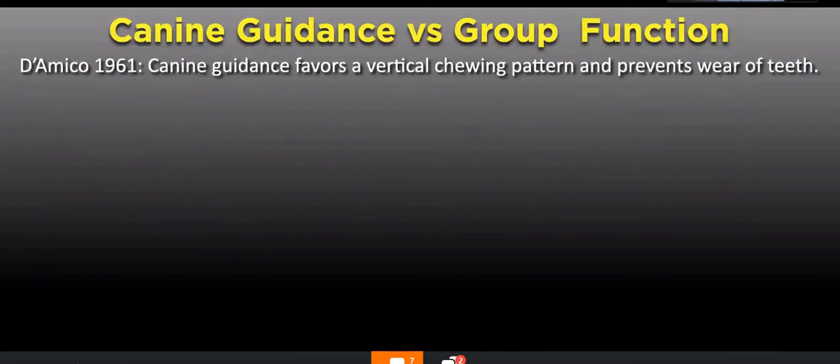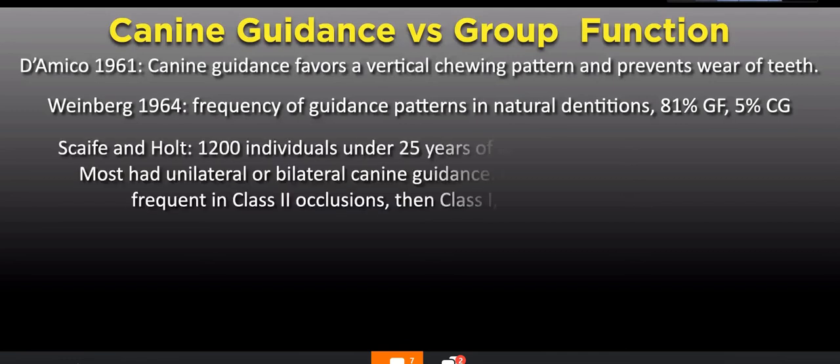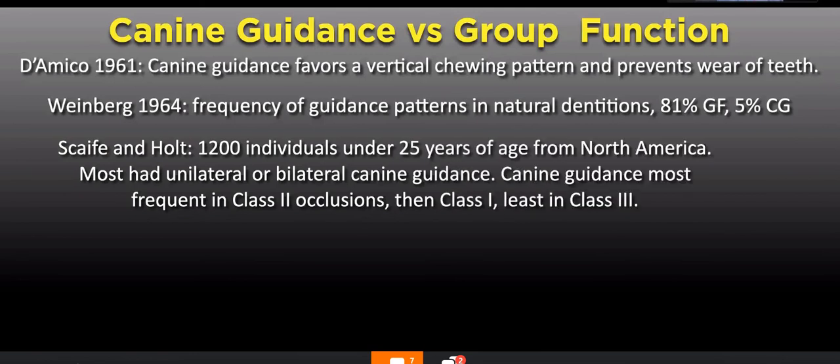So canine guidance really came about in 1961. D'Amico was the person that really popularized the concept. Does canine guidance occur in the natural dentition? Weinberg did a study on that in 1964. 81% of the humans he studied had group function. Only 5% had canine guidance. Now, if you study people under 25 years of age, you get a totally different result. Under 25, a huge percentage of the people have canine guidance.